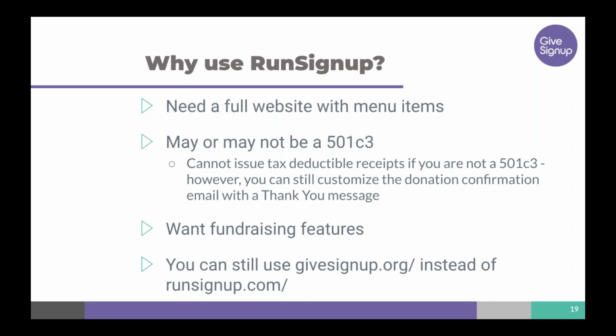So creating a race on RunSignup, even if you repurpose it to a general event or just a fundraising campaign, which I'll show you in the next slide, you can really create a more advanced website with more content. RunSignup is also nice because you can accept donations whether or not you're a 501c3. I added a note here that you can't issue tax-deductible receipts if you're not a 501c3. However, you can still customize the donation confirmation email with a thank you message. A lot of event organizers and races are being hit really hard right now as well. RunSignup is a really nice solution for collecting donations during this time.